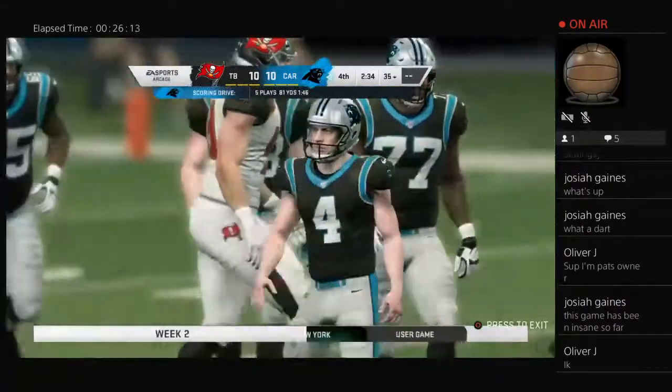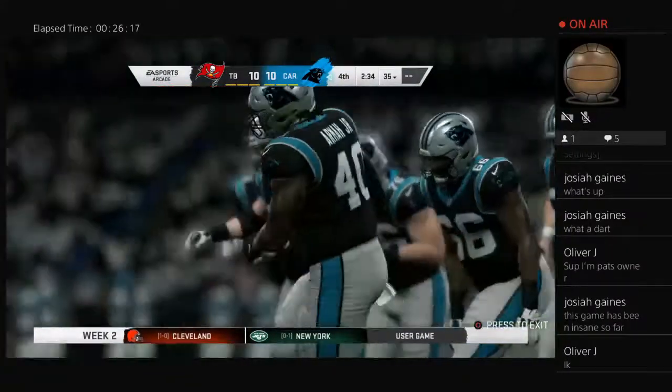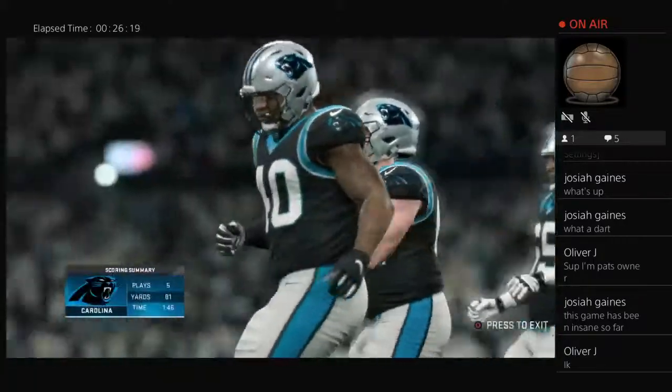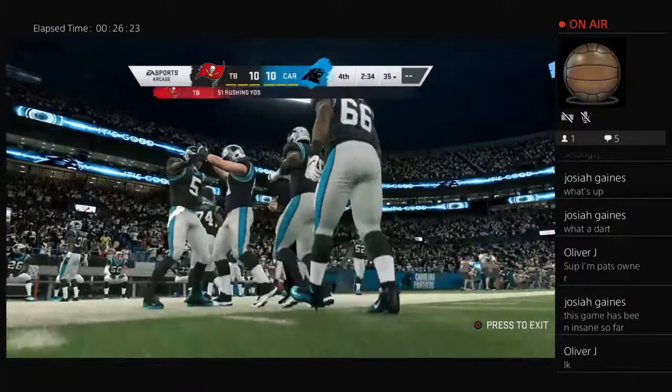Don't forget the extra point. It's up and good. And, partner, we've got a tie game here in the 4th. The drive summary that time, 5 plays. And the last play on the drive, the touchdown run from Christian McCaffrey.